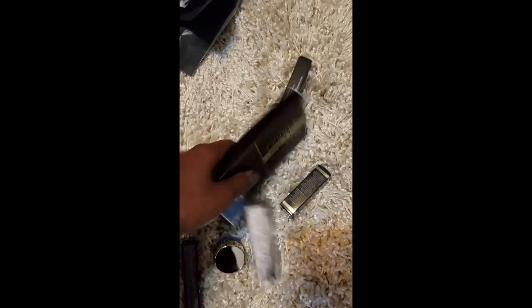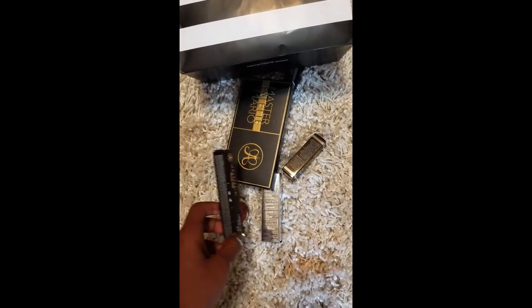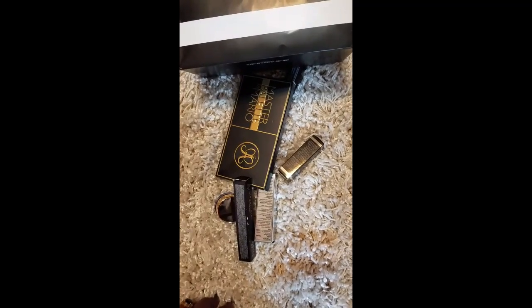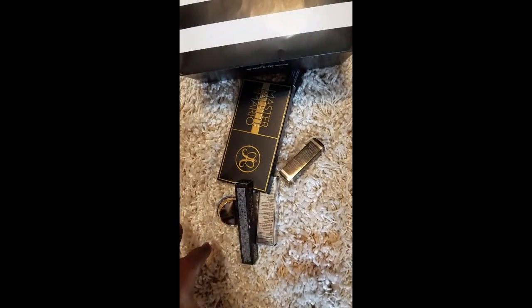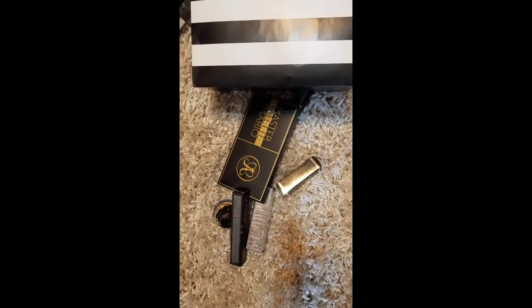So yeah, guys, this is just the first round. Just wanted to show you what I was able to get from Sephora. I will do a look of the day using these products, and I will also come back and give you an update on how I actually liked these products. So stay tuned for more, guys. Okay, bye-bye.